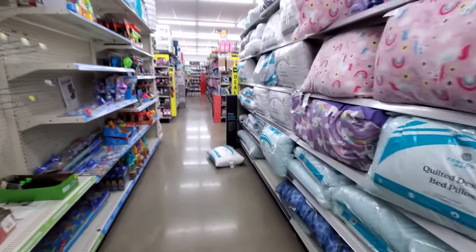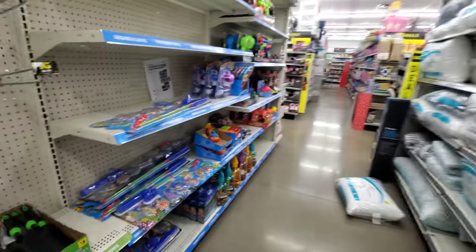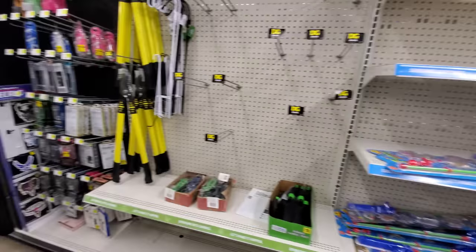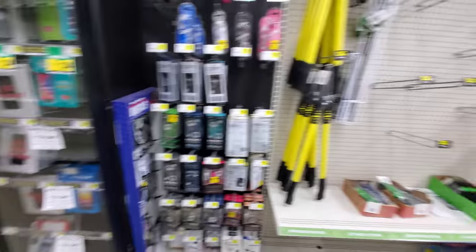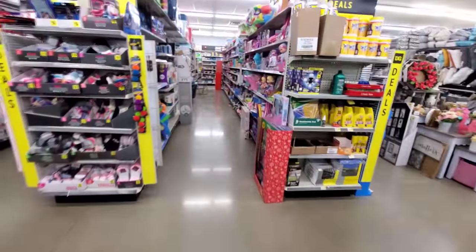As we go down here, they have more pillows. Lots of pillows, decorative ones too. Pool toys, summer toys for outdoors. And they don't even have it all out yet. They're getting there. They have electronics, they have earbuds, lots of earbuds. Cell phones. That's cool. I'm sure they have more electronics than that too. Let's see what else. More toys.